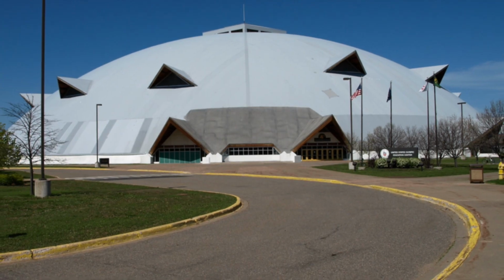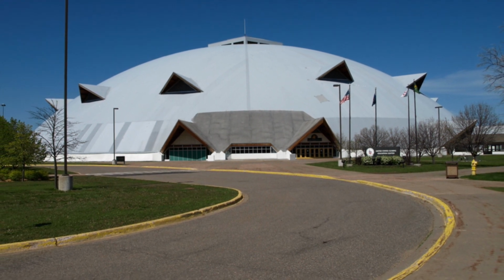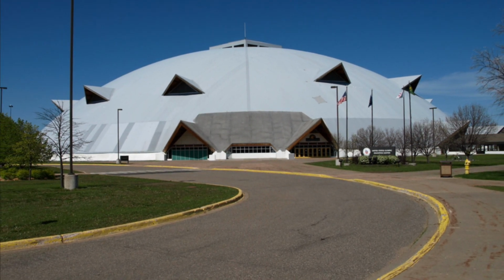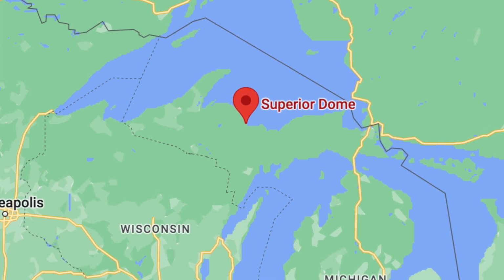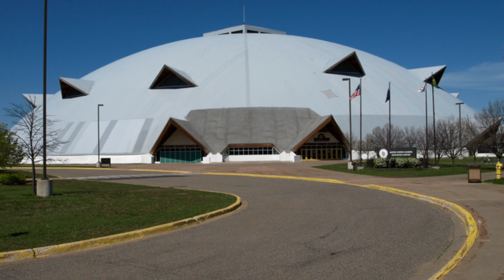Next is a college stadium in Marquette, Michigan, which is the home to Northern Michigan University football. They are a Division II school and in the Upper Peninsula of Michigan. Their stadium is a dome, which makes sense being in that location.